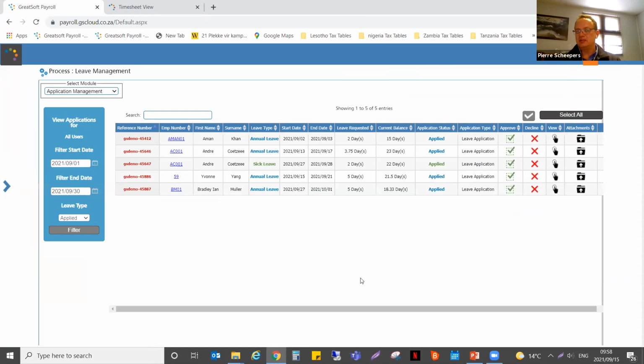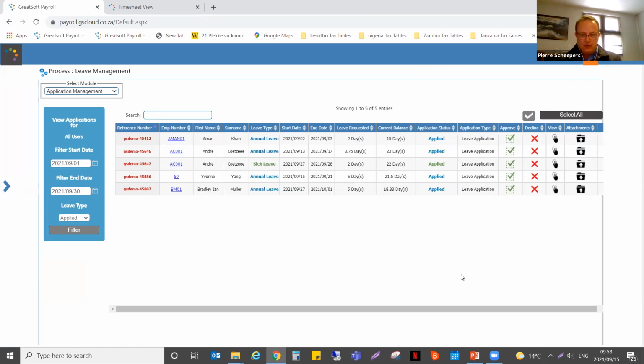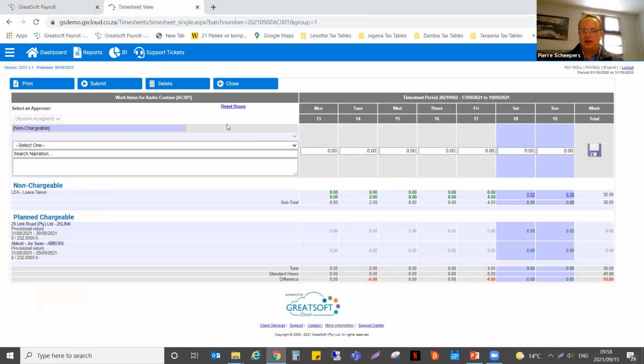There's a leave management screen that's assigned to leave administrators where they can either bulk approve items or approve them one by one, look at it, look at the sick notes that are attached to it, etc. Awesome feature, brilliant feature. And with the live integration from the payroll into CRM, there's no more reconciliations to be done by either party.